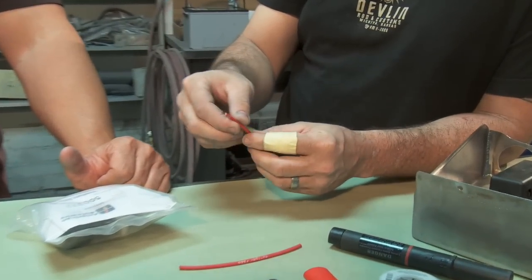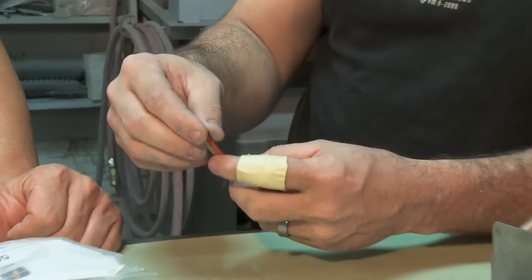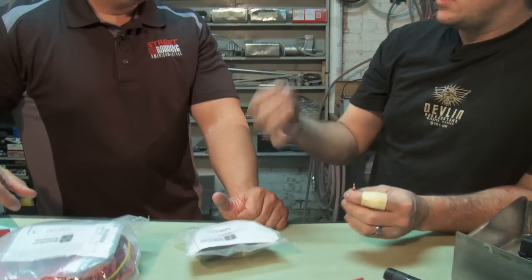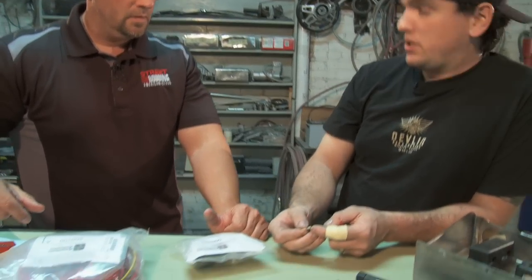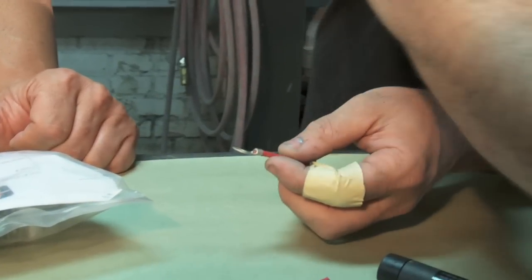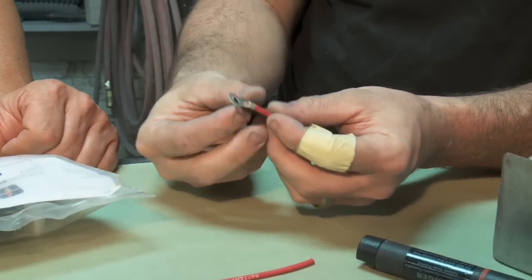If they're out of sight, out of mind, and you're not concerned about them being super pretty, then these are the way to go. But if you're more worried about aesthetics and you want it to look more pleasing to the eye, these don't have insulation on them. They still crimp the same, but you also have to install a piece of heat shrink on it prior to crimping it.